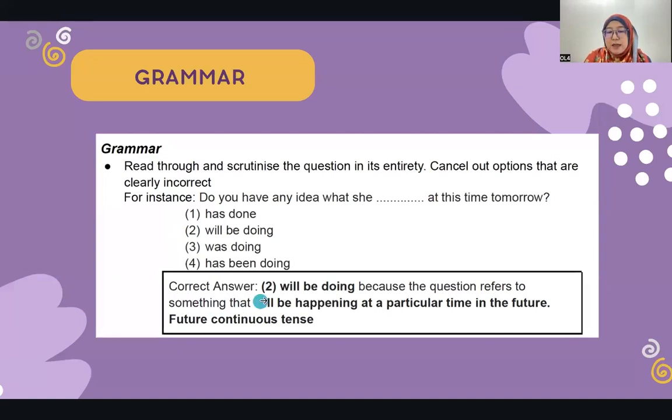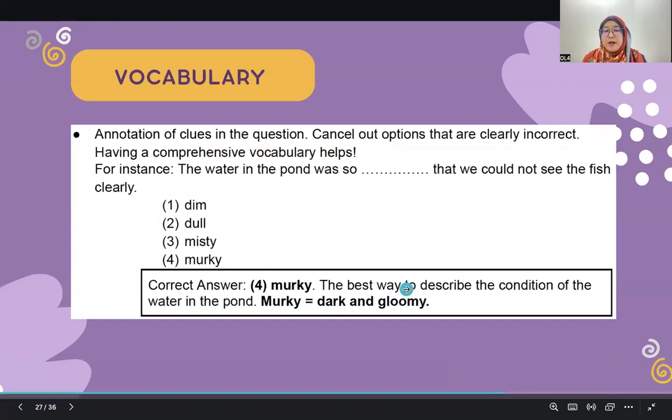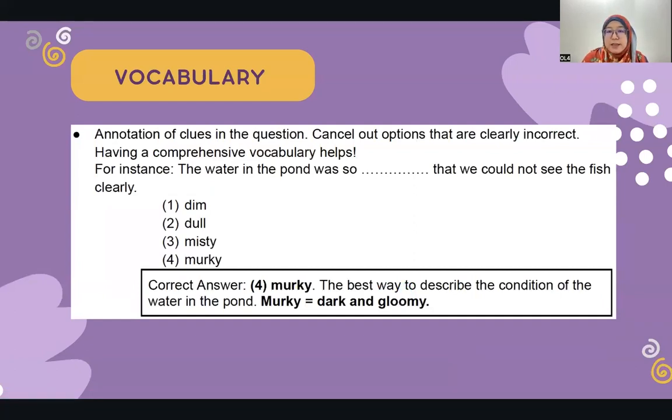Okay, so you can find the answer here: "will be doing", because the question refers to something that will be happening at a particular time in the future, which is tomorrow. Because "has done" means past tense, "will be doing" is future, "was doing" is past tense as well, and "has been doing" is before and then currently still doing it. All right. Now for vocabulary, same as grammar, cancel out options that are clearly incorrect.